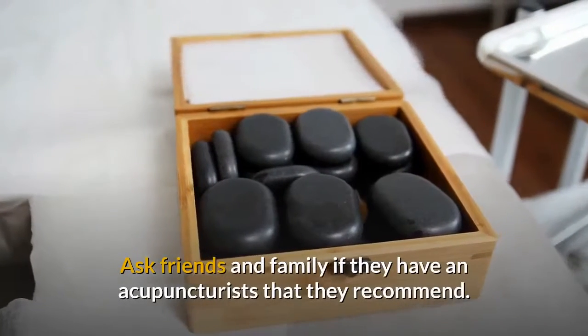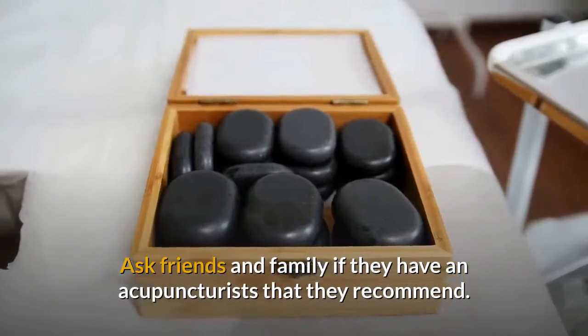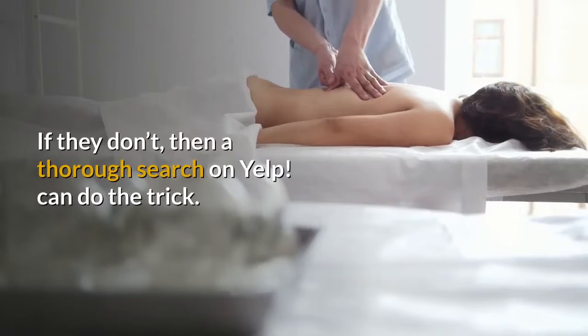Ask friends and family if they have an acupuncturist that they recommend. If they don't, then a thorough search on Yelp can do the trick.